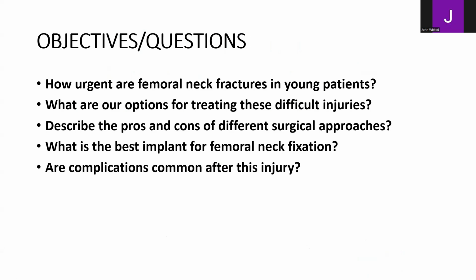So for today's objectives, we're going to talk about femoral neck fractures in young patients, how urgent they are, what our options for treating them might be, what kind of implants we might use, and what kind of complications we might expect after taking care of these kinds of injuries.